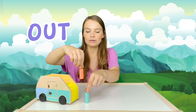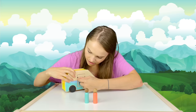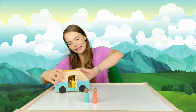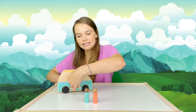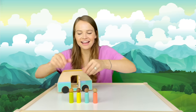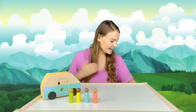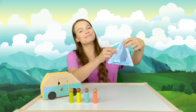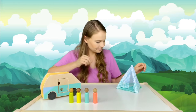Let's see, they're gonna get out of the minivan. Out, out, and let's open the doors and get our other friends out. Come on out, we're at the camping grounds. Come on out, friends. All right. Now, to set up for the camping, they need a tent. This is a blue tent, and we'll put it right here.